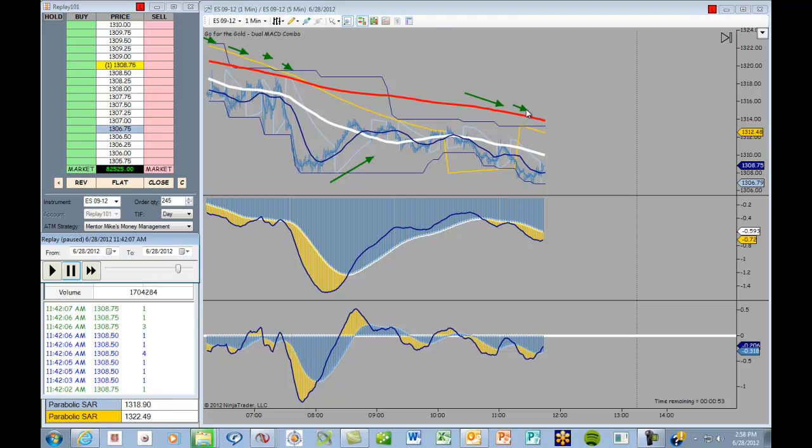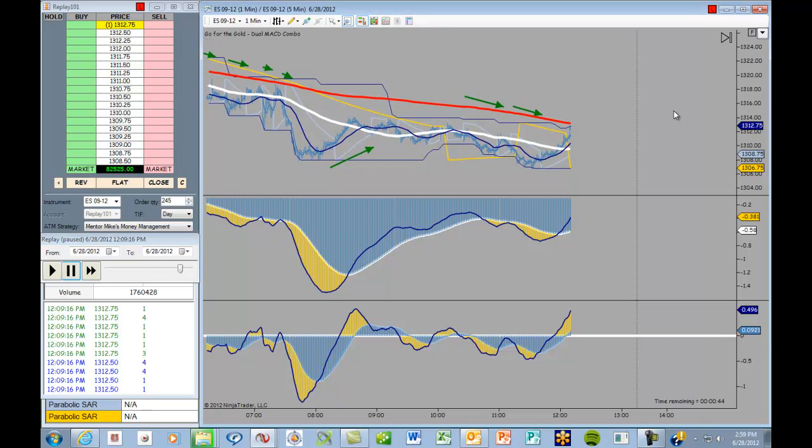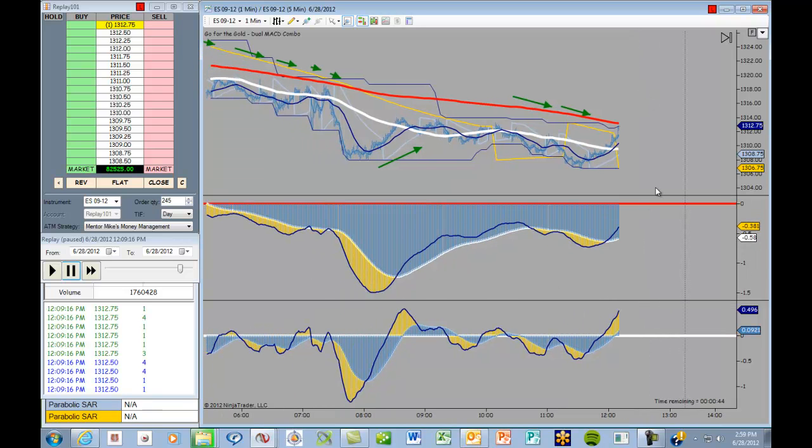Okay, stopped out. Okay, looks like we are breaking to the upside here, and we clearly have divergence.